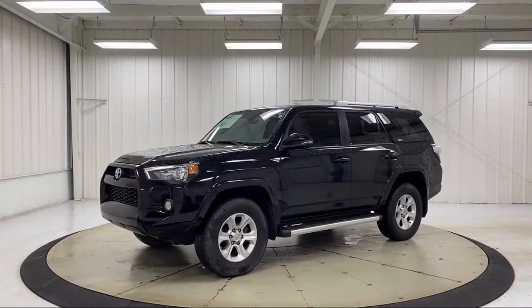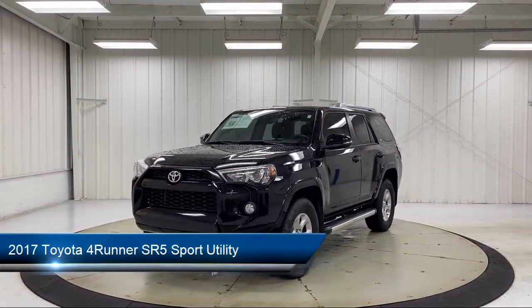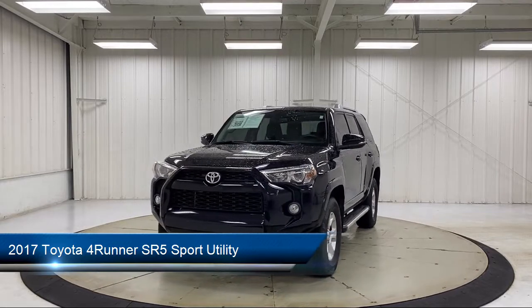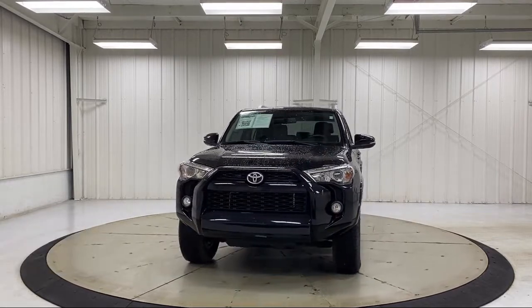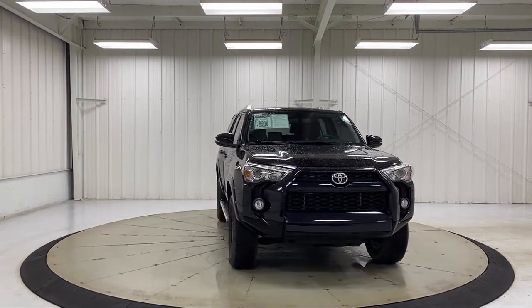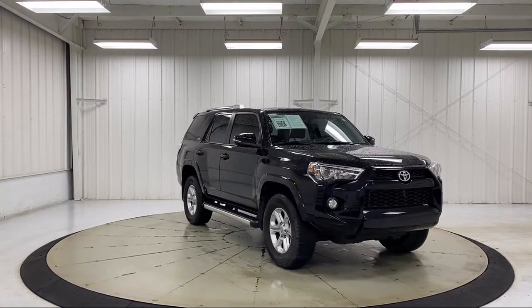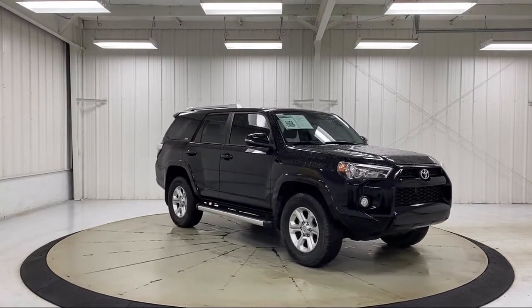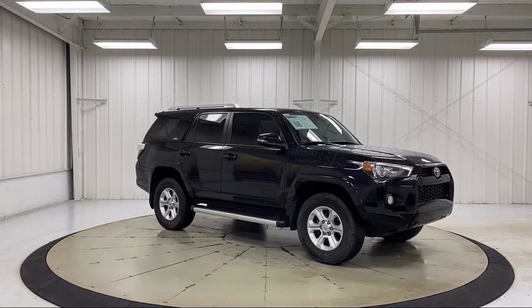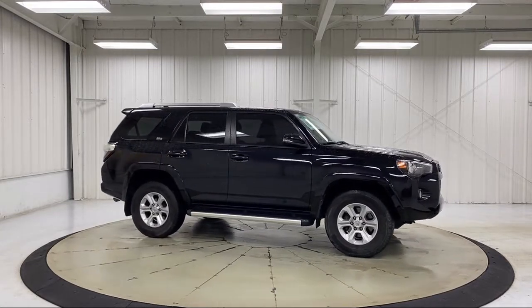And here's a look at another one of our great vehicles for sale. It comes equipped with rear view camera, Entune Audio Plus, keyless entry, dual front side impact airbags, heated door mirrors, leather wrapped steering wheel, split fold down rear seat, Sirius XM satellite radio, roof rack, air conditioning, and has less than 55,000 miles on the odometer.